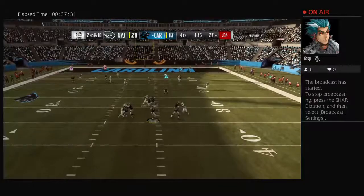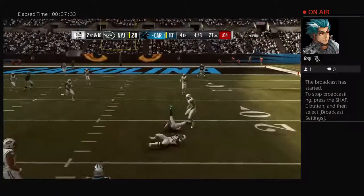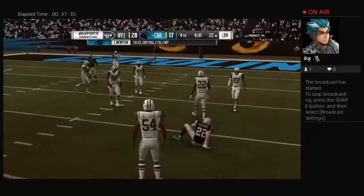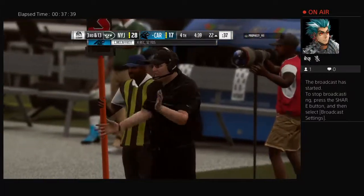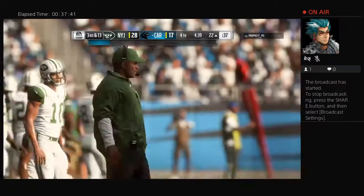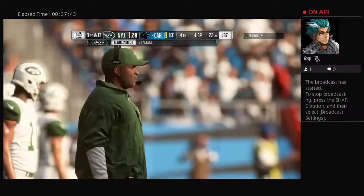To throw on 2nd down is Newton. And he'll dump this off to his running back, McCaffrey. He'll be a couple yards shy of the red zone here at the 22-yard line. 5 yards on the pickup, and that'll make it 3rd and 13.